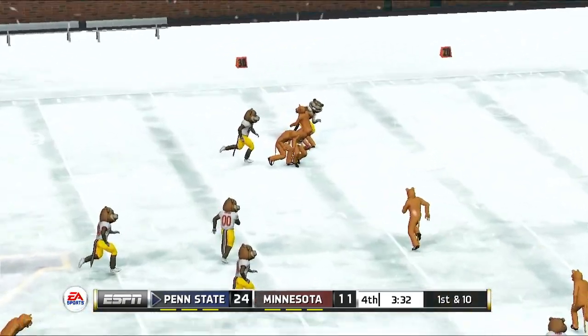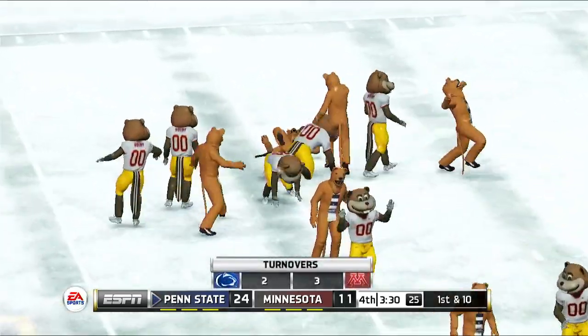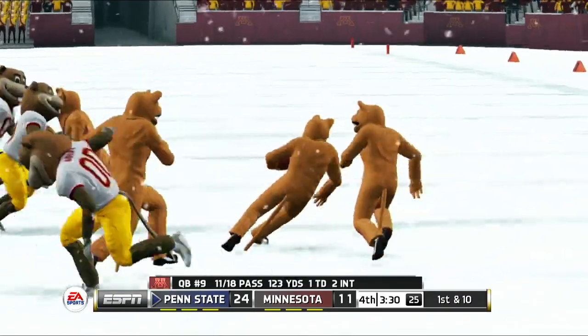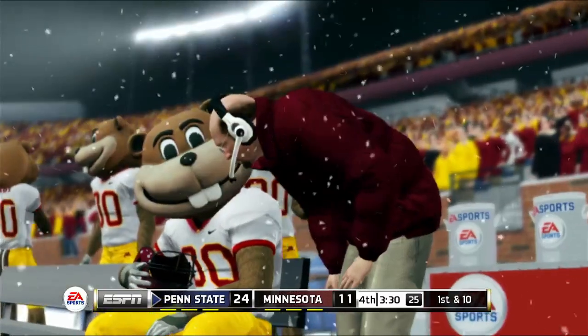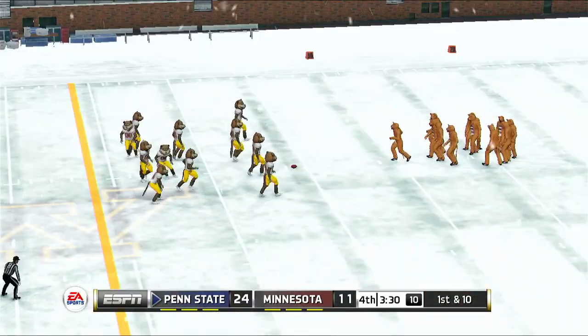Passes to the left, and it's going the other way. This quarterback better start making better decisions in the passing game. Otherwise, this corner will come up with even more picks in the future. We've got a first and 10. Ball on their own 36.